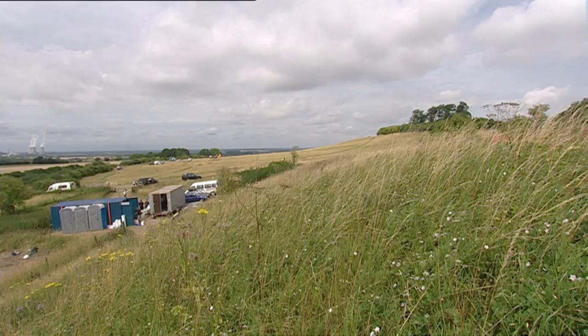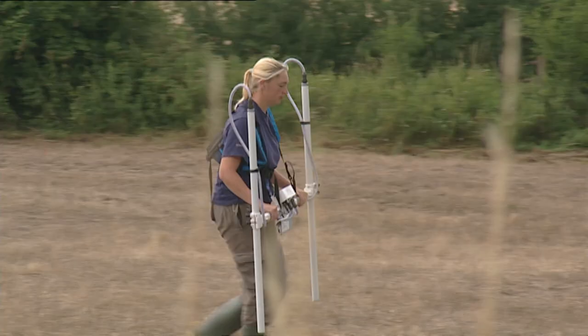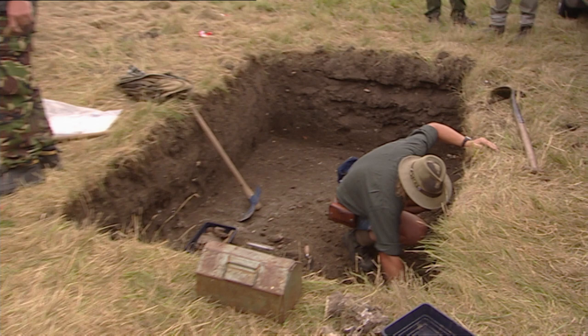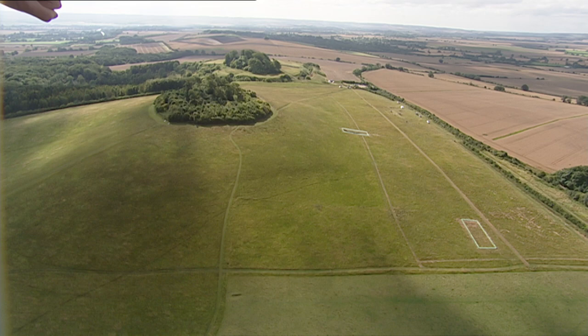Geophys are extending their search towards the hill fort to see how far the Iron Age settlement stretches in that direction. And at last, Phil gets a trench open to look for the apse, so we might get a result on the possible church. While he's busy in the trenches, Stu and I have taken to the air to get the bigger picture. And we're rewarded with the most exciting discovery yet.